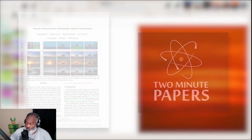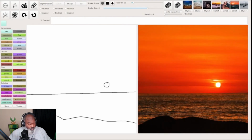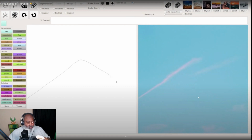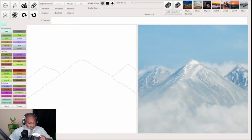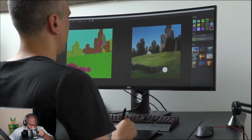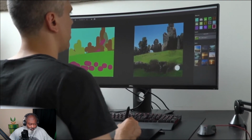Welcome to episode 600. And today you will see your own drawings come to life. This is called NVIDIA's new AI draws images with the speed of thought. As beautiful photorealistic images. And it turns out you can try it too. I'll tell you about it in a moment.